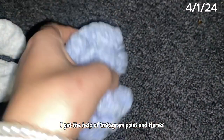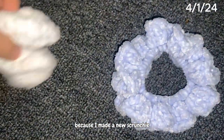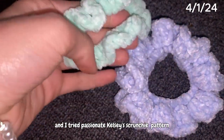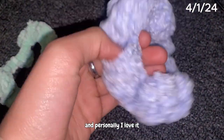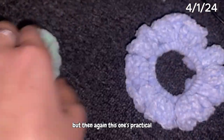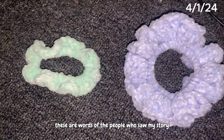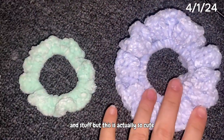I got the help of Instagram polls and stories because I made a new scrunchie. I usually make these small scrunchies, and I tried Passionknit Kelsey's scrunchie pattern that she's been selling a lot of, and personally I love it, but I feel like this is more for thick hair. But then again, this one's practical. These are not my words, these are words of the people who saw my story and stuff. But this is actually so cute.